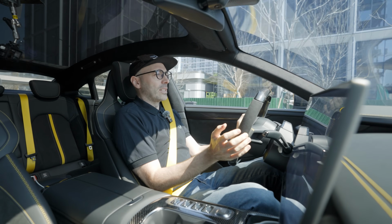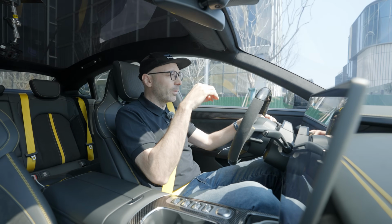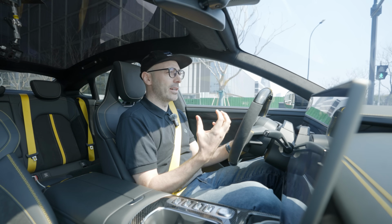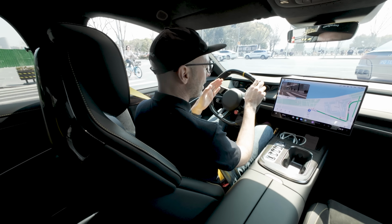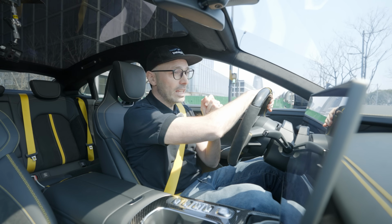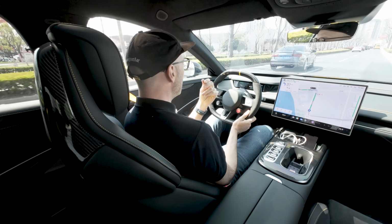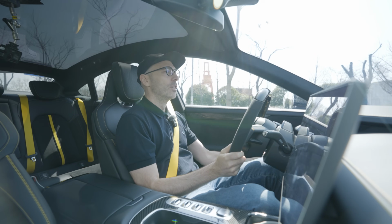So on normal city streets like this, it does give me an experience like no other electric car. And not only that, but it gets very close to emulating the real all-time greats, the BMW M3 or the M5. You know, this is a car that is really beginning to push the boundaries in terms of handling, even on city streets like this.